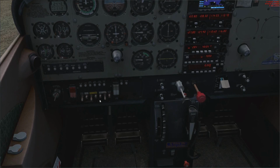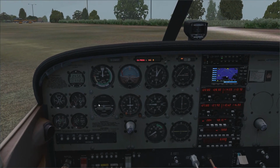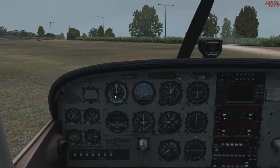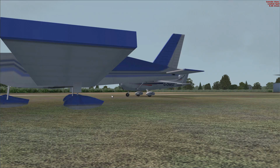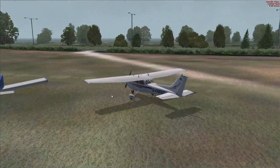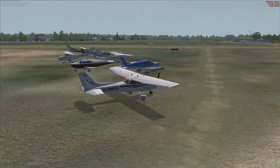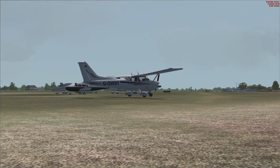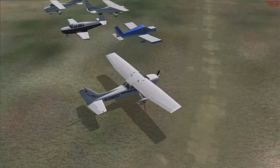Engine off. There we go. Let's just turn everything off. Screw it. That was weird as hell. That was seriously weird. It's not often I get stumped like that. Look at those seagulls. Dirty pricks trying to kill me on final approach. Did you see it when I turned right?